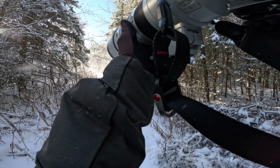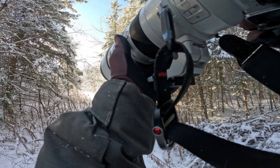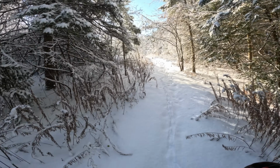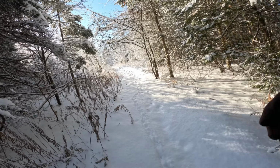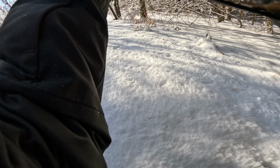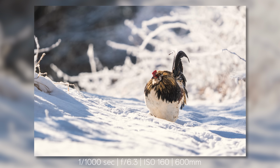What is that? Yeah, that's somebody's rooster. That is so awesome. I guess you can never really know what to expect when you're on the trails.